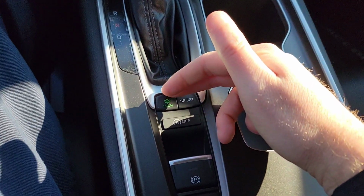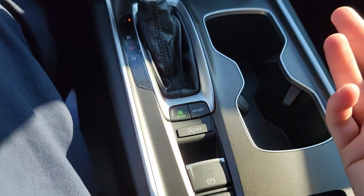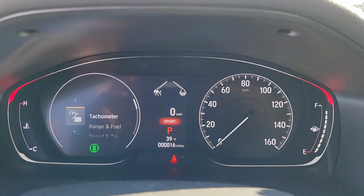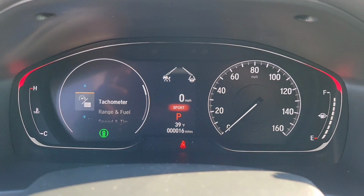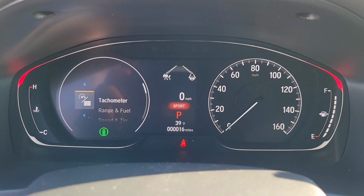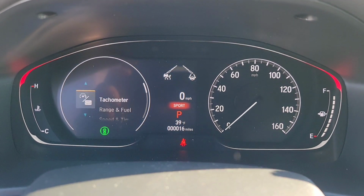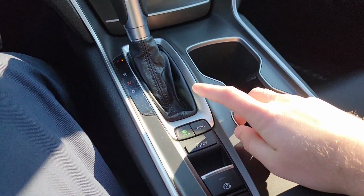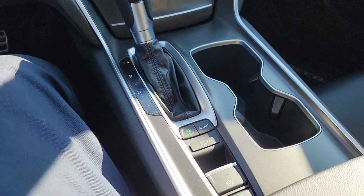We have already talked about the Econ button. You have a Sport button. As you hit the Sport button, it gives you a little red going on here. It gives you a little aggressive kind of look, I guess, to let you know it's on. Sport mode is going to change your throttle response and shorten your gear ratio a little bit to get more fun performance driving if you guys want to use that, all right? If you want to turn that off, simply hit the button again, then boom, it's off.